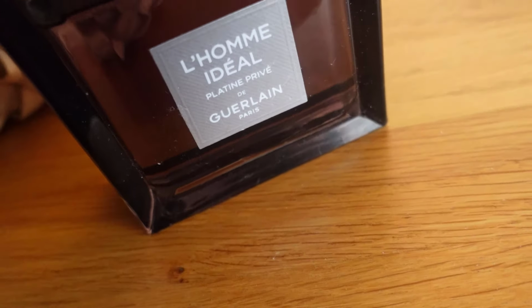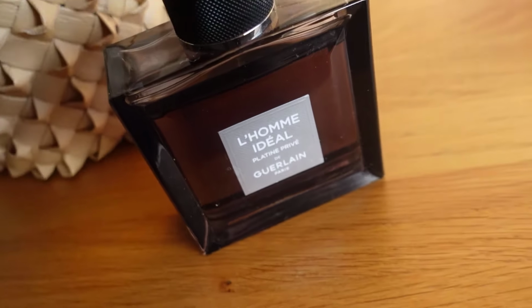Some of the younger people might not like it because it is a bit simple, and there's not a lot of embroxing. It's not a powerhouse. It's not a long performer. It's 6 to 7 hours on my skin. But if you want to smell better than everyone else, and you don't want to pay large prices, actually Guerlain doesn't charge too much for the EDL line. This one is a bit more affordable than some of the other ones. So this was my Saturday. This is Platine Privé from Guerlain.